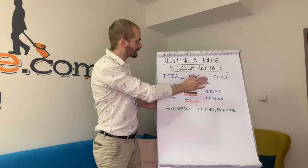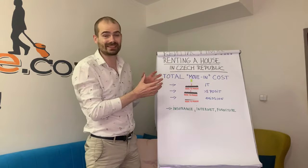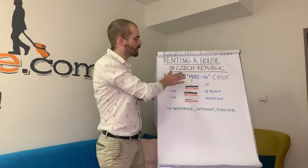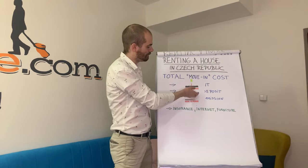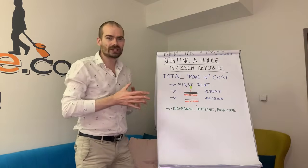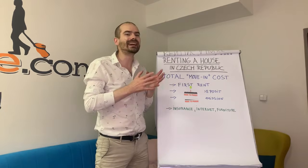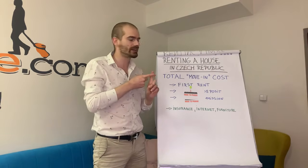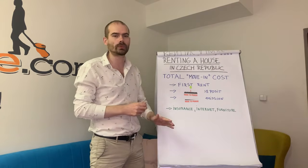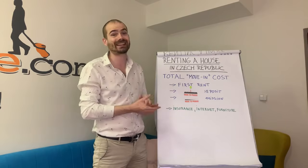So, the total move-in cost consists of these items. Number one is the first month rent. Usually if you're signing a lease or moving to an apartment, the landlord will want the first rent from you, and usually in cash. In most cases, you just need to bring the cash and put it on the table before you sign the lease or when you are signing the lease agreement.